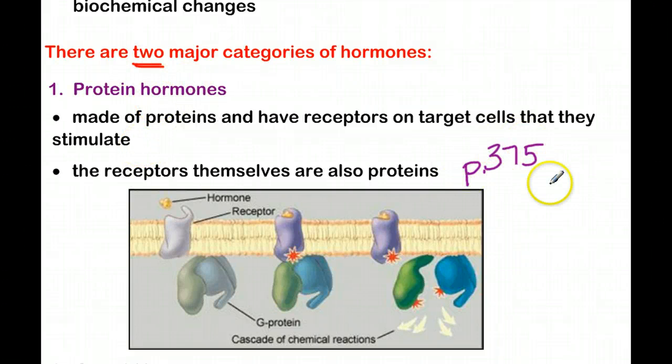And there's page numbers here. Anytime you see a page number, it's just where in your textbook you can find information on it.